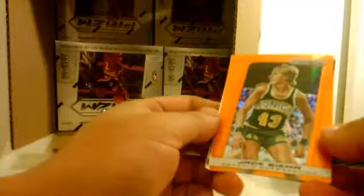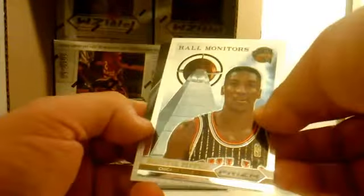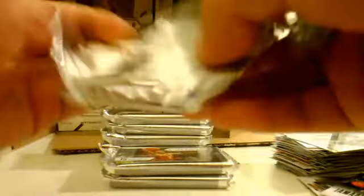And Jack Sigma for the Seattle Supersonic. Orange number 23 out of 60. Kobe Bryant Brilliance base, or not base, insert. Dominance of Russell Westbrook for the Thunder. Scottie Pippen for the Bulls, Hall Monitors. And then Jamal Franklin for the Memphis Grizzlies.